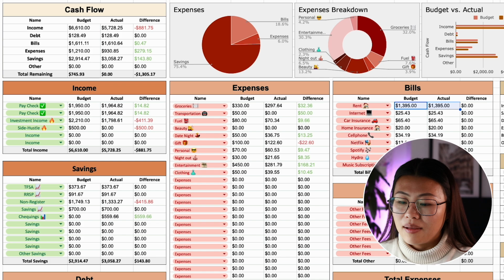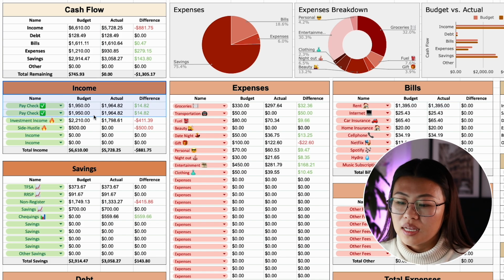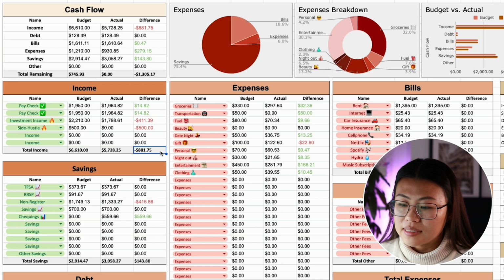Although I missed my income goal due to the delayed side hustle, I did hit my saving target and stay under budget in a few categories, so I'm happy with that.